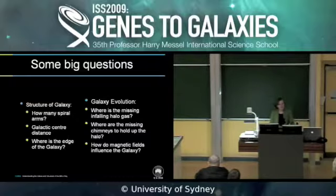In terms of galaxy evolution, where's the missing infalling halo gas? If we add up the Magellanic Clouds and the high-velocity clouds, we don't see enough gas to keep the galaxy alive, so where is that missing stuff? Where are the missing chimneys that are holding up the halo so that it doesn't come crashing down on us? That we also don't know.